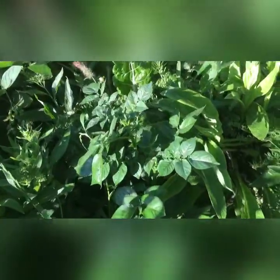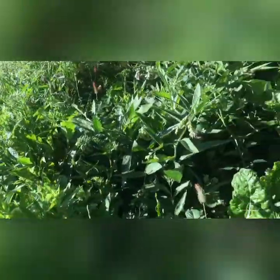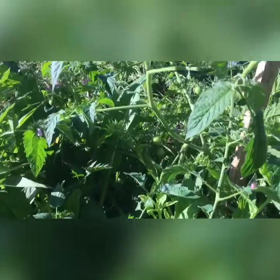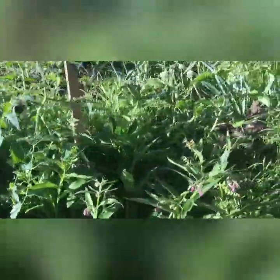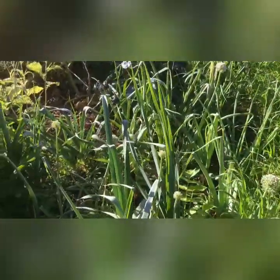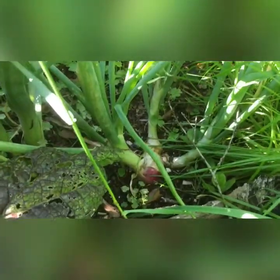Another volunteer potato. Comfrey has just exploded. But there's a tomato in here that's trying to compete with the comfrey. This is probably a better view of the onions from the other side. It was hard to see anything because of the ryegrass. Random purple mustard, but you can see the onions starting to bulb up.